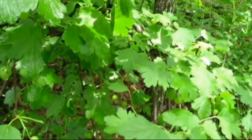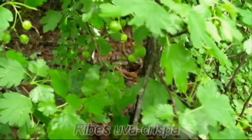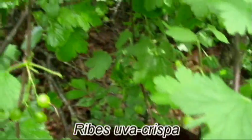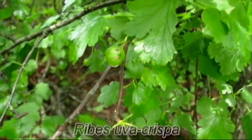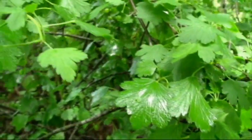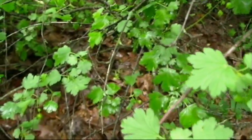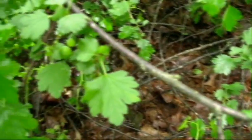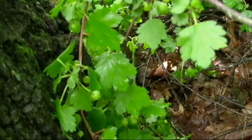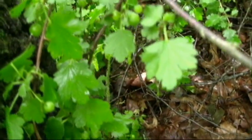Alright, looks like we've come across a gooseberry tree. There's actually several of these bushes, not trees, around, and if you notice, they're pretty green. They actually go purple, but if you wait until all your berries are purple, chances are you really won't have much of a harvest, as the birds love them just as much. So it's okay to pick these while they're still green and make your jams out of them, or jelly.